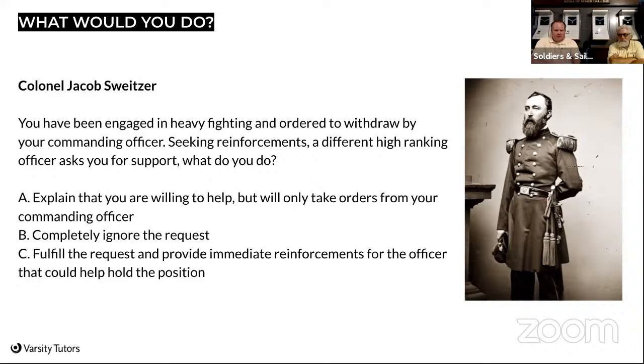And in this case, Jacob Schweitzer decides letter A, to explain that although he was willing to help, he will only take orders from his commanding officer. What he's doing, though, is risking delaying. Maybe if he helped right away and provided that immediate reinforcement, that would have been a different outcome. But as a military officer, you know who you take orders from, and that's all you take orders from. And that's the line that he decided to follow. And he held back. And that was the path that he chose.